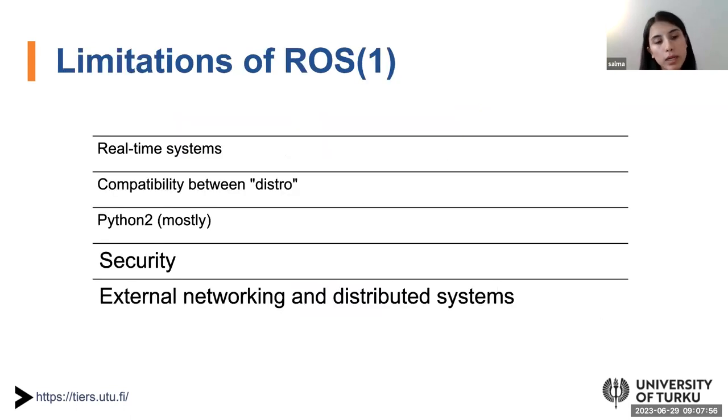But ROS1 has also limitations. It doesn't provide native support for real-time systems or safety critical applications. A package developed for one specific ROS distribution may not always be fully compatible or work seamlessly with other ROS distributions. So sometimes we need to change the whole code for other distributions.